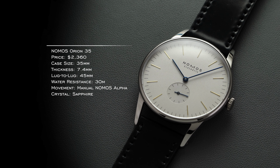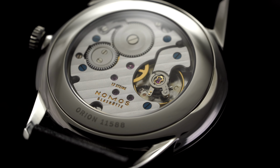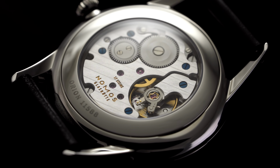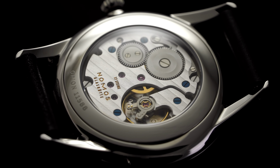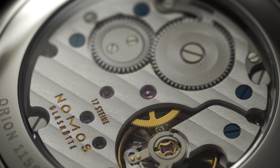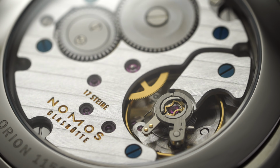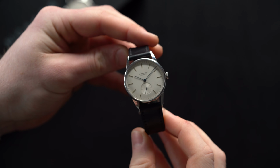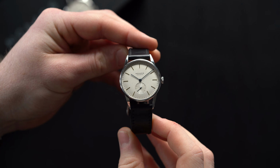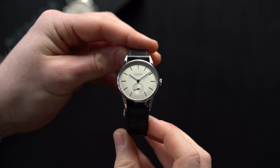35 millimeters, 7.4 millimeters thick, so really thin, and that is thanks to the Alpha manual movement on the inside, made in-house by Nomos, made to resemble the Peseux 7001 ETA movement that Nomos had to produce in-house as a byproduct of not being able to get access to these movements to the degree to match their production. Also here, you're looking at an extended lug-to-lug of 45 millimeters, pretty long for a 35 millimeter watch, one of the longest you're going to come across. So this makes it wear like a 37 to 38 millimeter watch on wrist. So keep that in mind when looking at these different style watches.